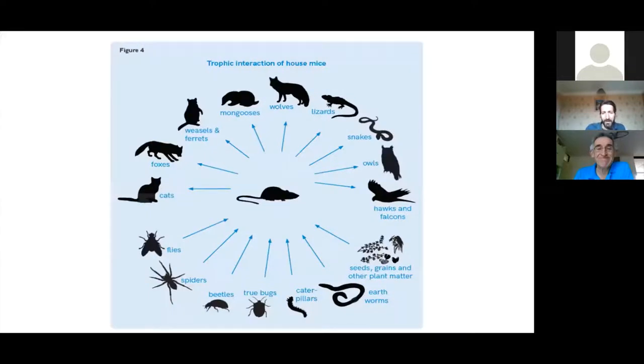So to set house mice in the context of the ecosystems that they live in. Whilst they might be an invasive species in many contexts, they play an important role. They prey off a variety of insects and other invertebrates: flies, spiders, beetles, bugs, caterpillars, and so on. And in some contexts, their diet is mainly grain. It's even possible that they may play a role in seed dispersal. They also provide prey for a huge number of different creatures: cats, foxes, wolves, mongooses, birds of prey.